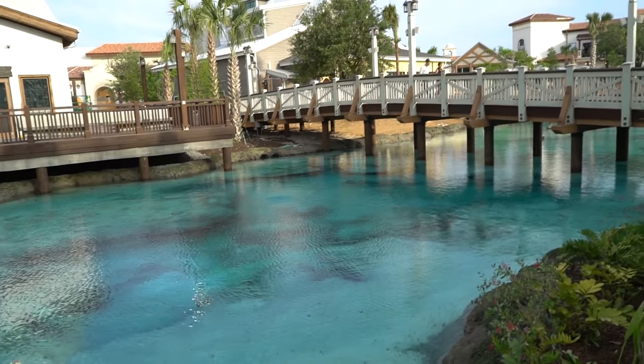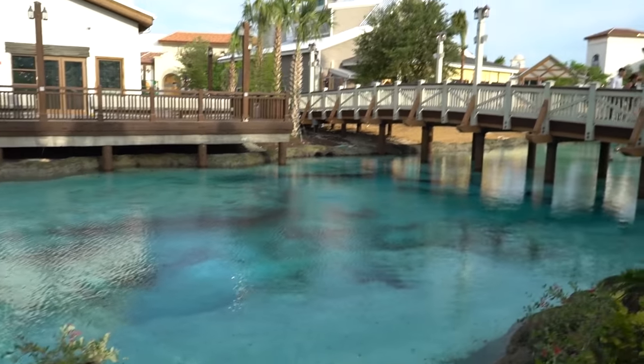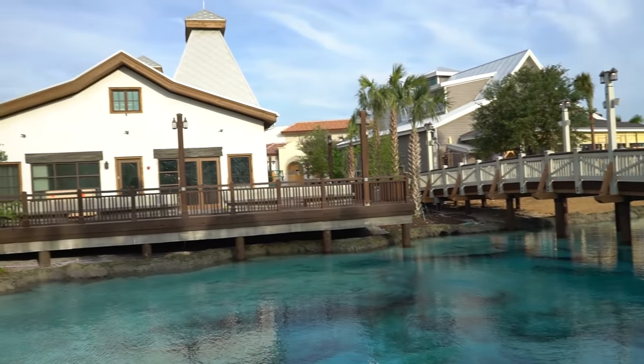It looks like a real spring. Yeah, it looks like a real Florida spring, the color and all, like the little cracks in the ground. Yeah, looks kind of awesome. Yeah, this is opening up really soon.